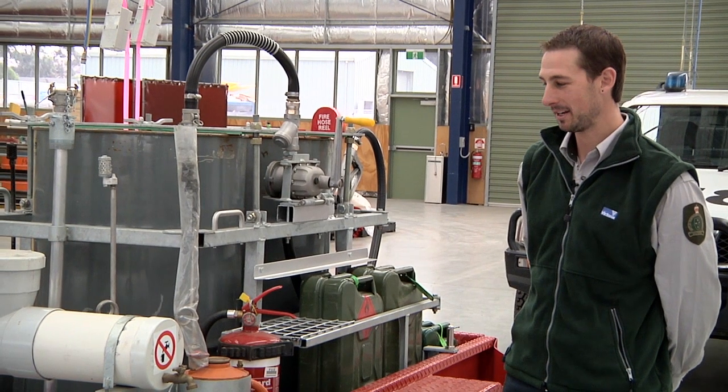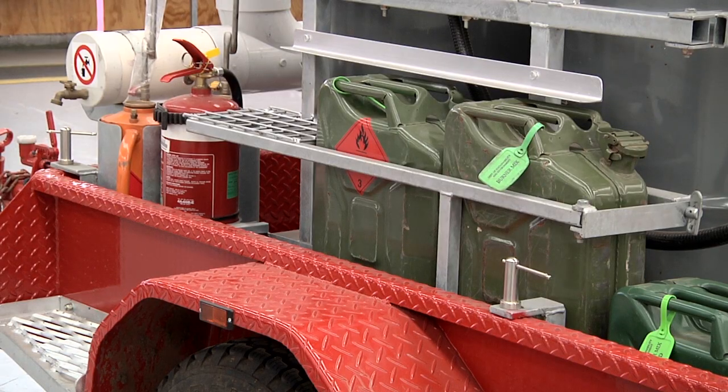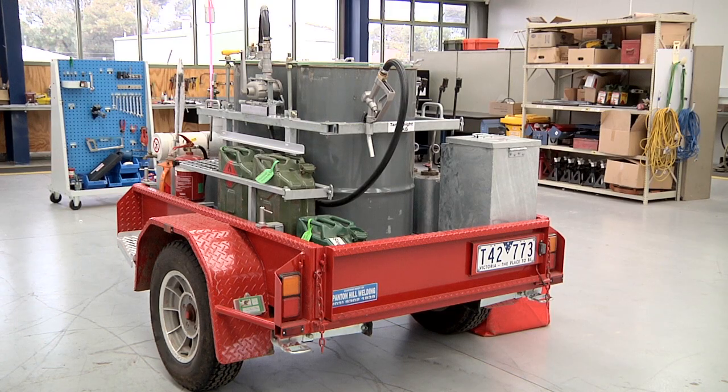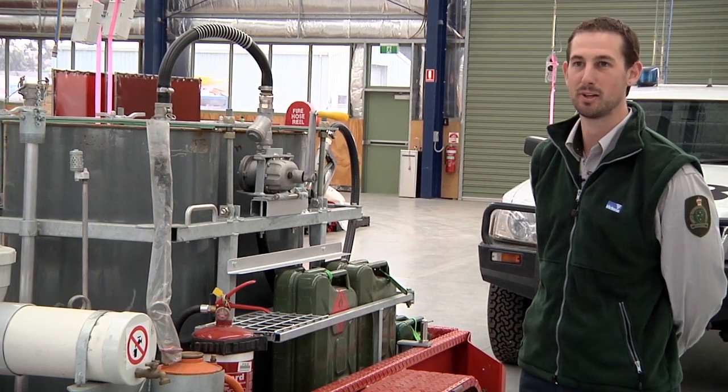This is a Burmix module or Burmix trailer. So it carries two 200 litre drums of premixed Burmix and 10 surrounding drip torches for planned burning operations.